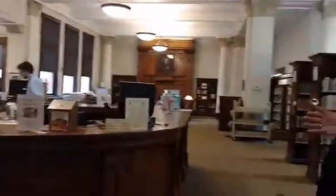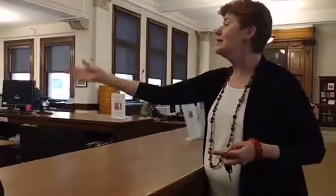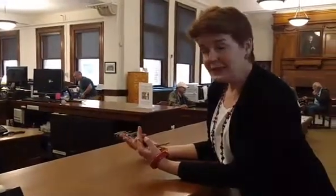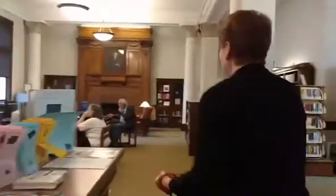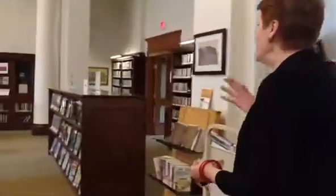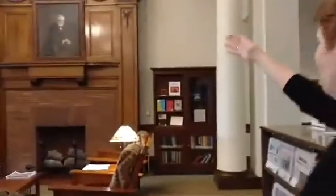Circulation desk. When people all over the country got rid of these gorgeous circulation desks, I like to say you can belly up to the circ desk. It gives Kevin a 360 way to see what's going on. People can approach it from any angle, but libraries are gathering places as well as anything else, and it's very easy to just stop here and have a chat. Computers are ever popular in all libraries. Our wonderful fireplace.